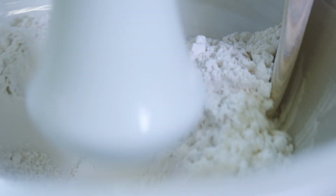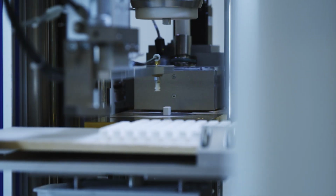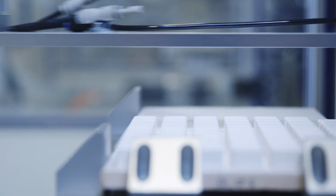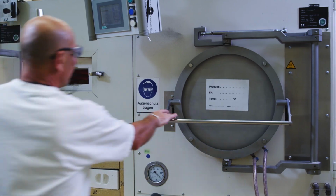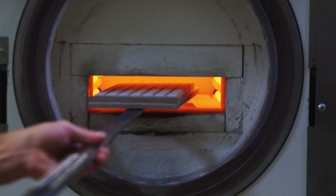Once the powder has been correctly prepared, CAD blocks are produced by means of a press procedure. In this form, they are still called green bodies because they have not been fired yet. Once the blocks have passed the quality check, they are fired in the vacuum furnace at around 1,000 degrees Celsius to become IPS Impress blocks.